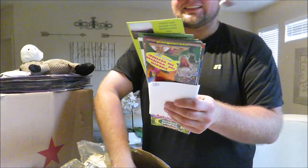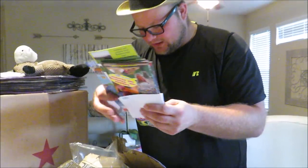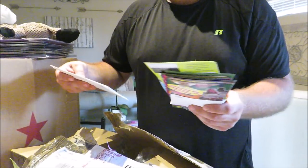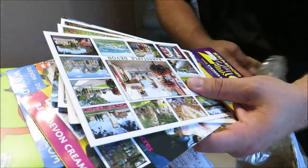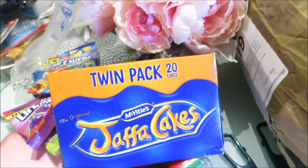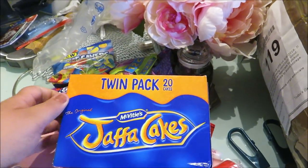Oh my lord, look at all these different things. Oh man, I love these things. Let me get in. Look at this. These are all different types of maps and postcards. Oh goodness. Wow. Candy cane! Is that a candy cane? Yes! That's a candy cane. Oh, it really is. And what are these? Oh, Jaffa, so much good Jaffa candy. Jaffa cakes. Never heard of them.